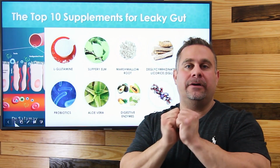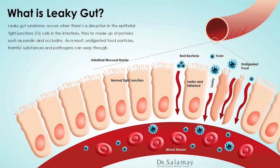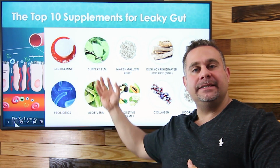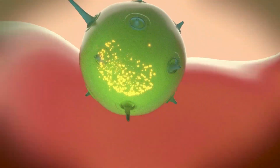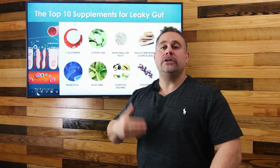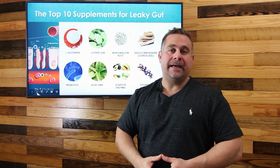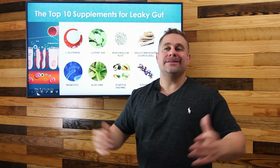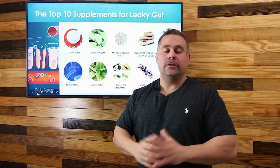We want to close that barrier with leaky gut, because as I mentioned in other videos, with leaky gut we lose that tight junction. Those cells become open, and they become open for too long, and things start to seep in, and we end up getting all of these different toxins and bacteria. And even if we treat them and try to go for them and attack them and remove them, they continue to come back because our barrier is open. It's like having an open fence and anything can just go through. Well, we don't want to do that.